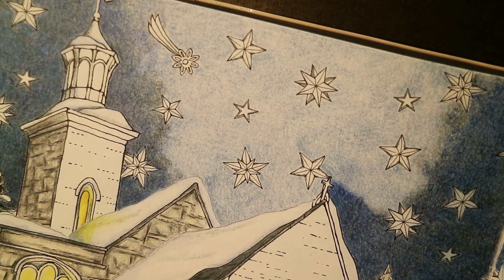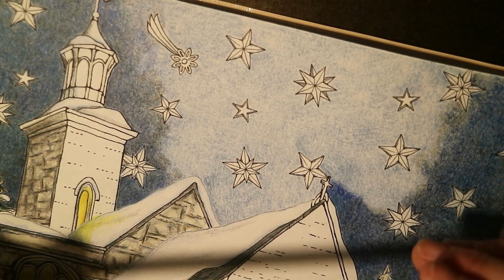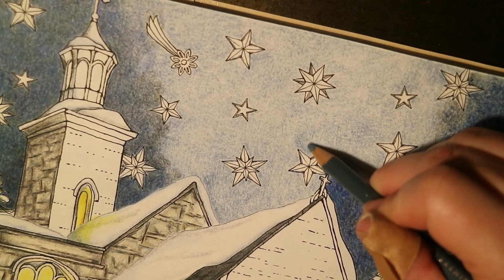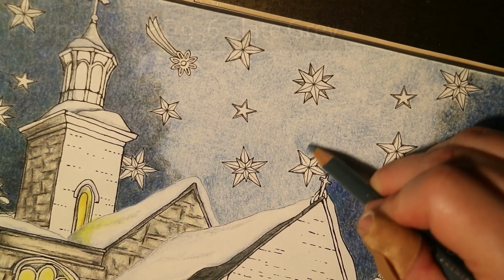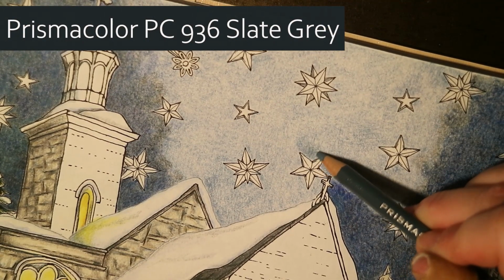So the next one we're going to go ahead and put on, so we did indigo, we just finished with the indigo blue. We're going to go in with the slate gray, if I can find it. Here we go. So here's the slate gray. It is PC 936. And again, going to go just back in there, and I keep up with my circles. And so this time, it's about medium pressure.